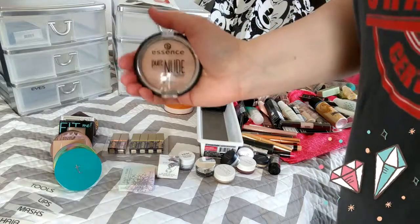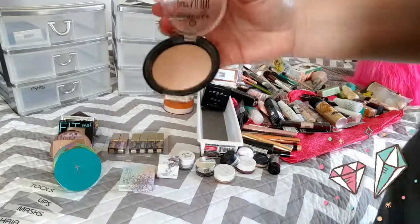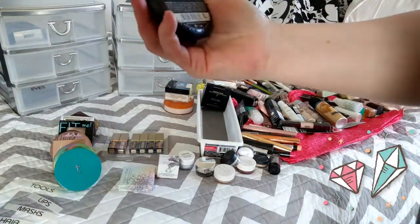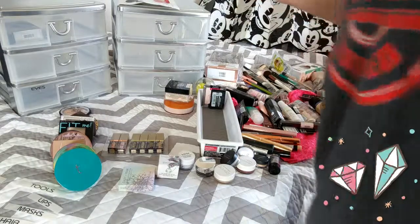This, my friends, is an old standby. It is beautiful on the skin. It is super, super cheap. It's the Essence Pure Nude highlighter, and the shade is Be My Highlight, and I love it. I love it to pieces. So that is not going anywhere.